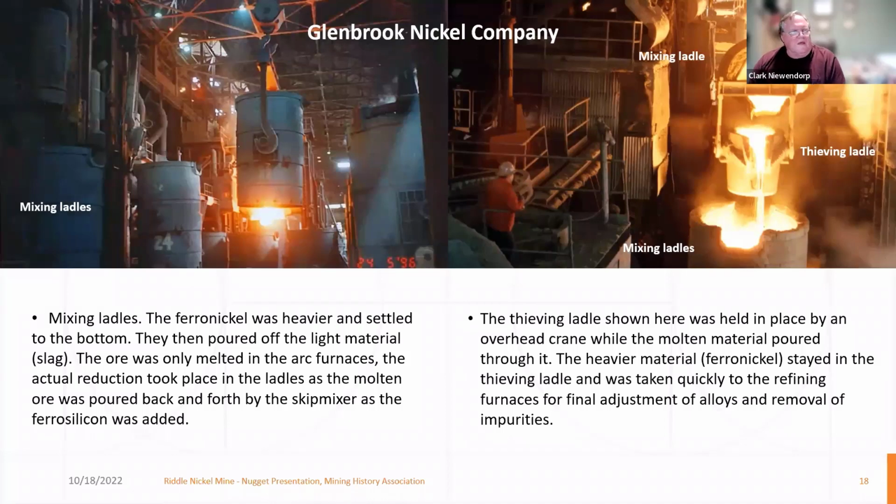So these are 2 side-by-side pictures, and these were taken during Glenbrook's era. These are mixing ladles that you see off to the left. Here we have a pour going into one of the mixing ladles from the melting furnace, where the ore was coming in and they melted the ore. They would come over here and pour the molten ore back and forth into these ladles, or they would mix them in the mixing ladles.